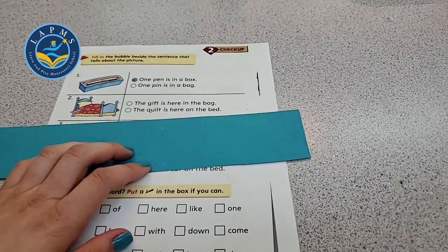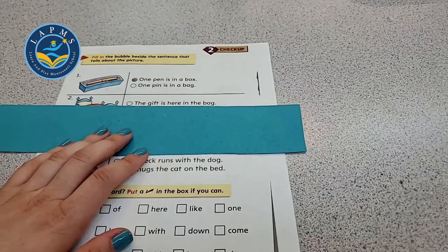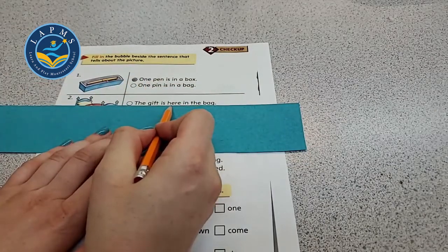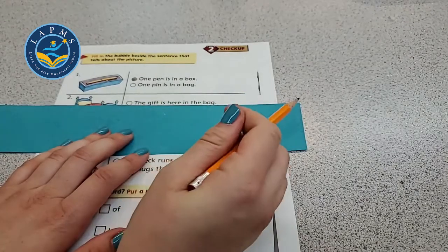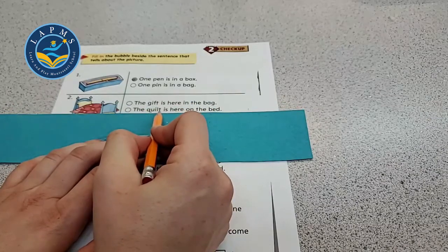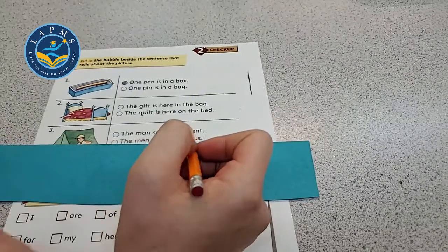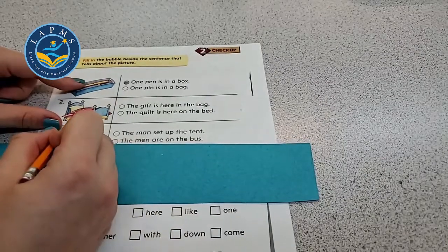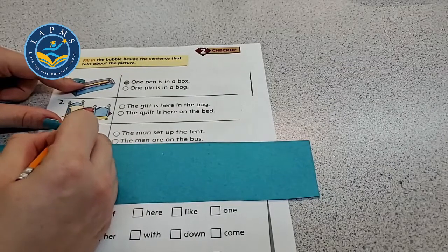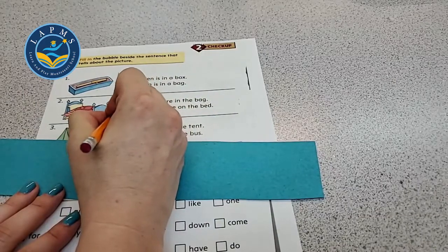Number 2, that is a bed, looks like. Let's read our sentences. The gift is here in the bag. Huh, that doesn't make sense. The quilt is here on the bed. Do you guys see a quilt on the bed? What's a quilt? A quilt is like a blanket that has lots of pieces put together like this. So this is a quilt on the bed. We can fill in that second circle.